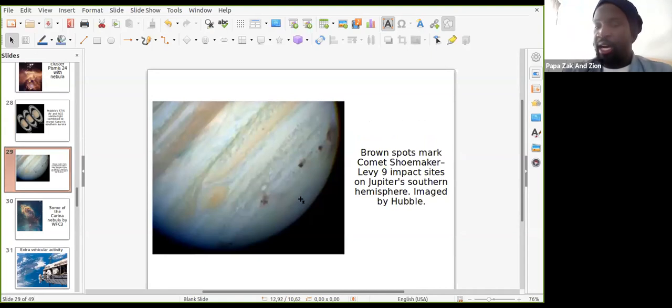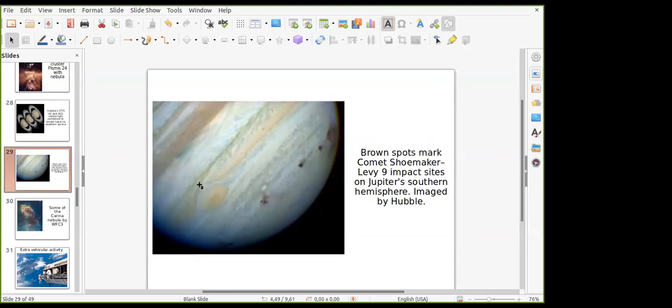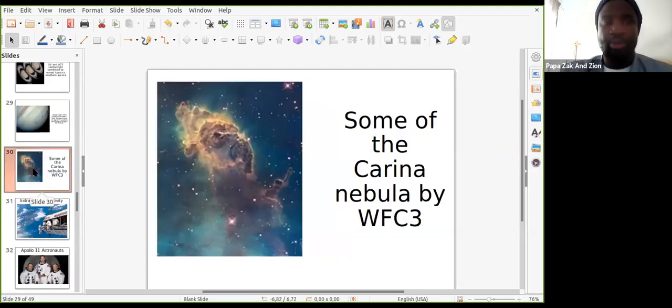And also here on Hubble, we see Shoemaker-Levy, how it looks. And there are a lot of them. We can never finish them. These are just excerpts from what Hubble is putting out to us.